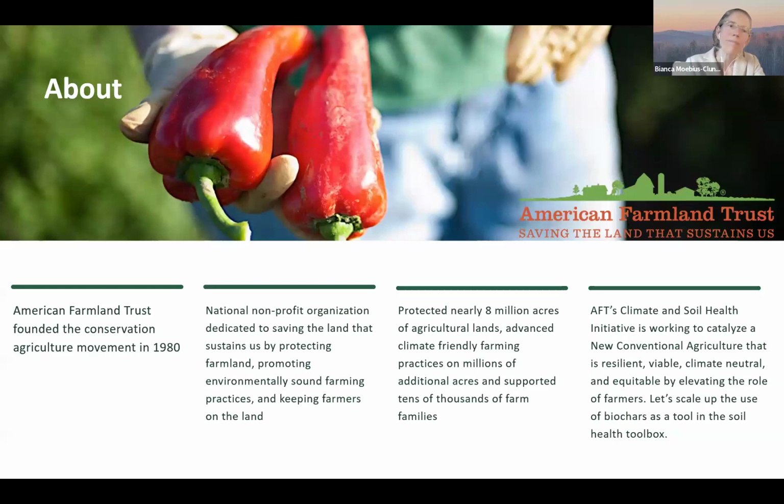I want to take a moment to introduce American Farmland Trust. We are a nationally connected nonprofit organization that takes holistic approaches to agriculture. We work at the interface of the land, the farmers, the ranchers who manage that land, and the agricultural practices and systems of practices that they use on that land. Since our founding in 1980, AFT helped launch land trusts and other farmland protection programs, permanently protecting about 8 million acres of agricultural lands across the country. We've also advanced soil health and other practices across millions of acres and supported tens of thousands of farm families, and that is growing quickly.